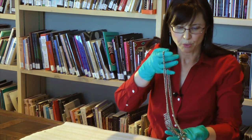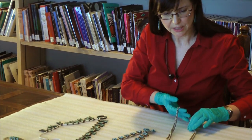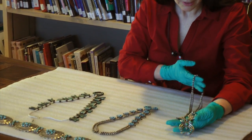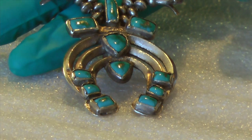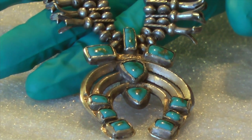So for example, this is an older squash blossom. This probably dates to the 1930s. And it's very beautifully made. All of the beads and the blossoms, as well as the crescent or the naja, are handmade.